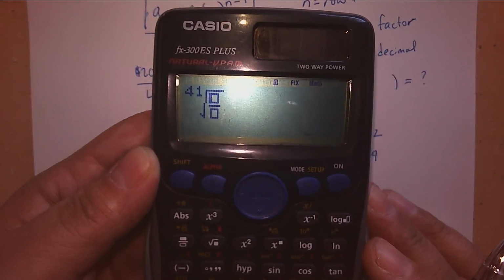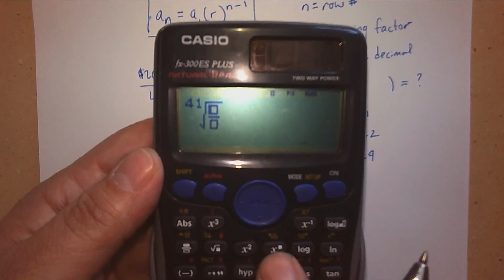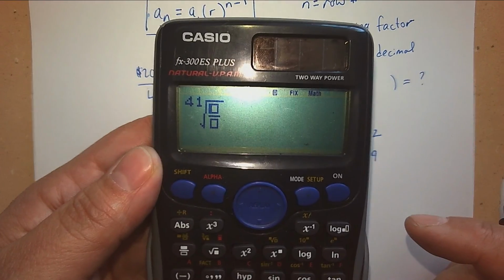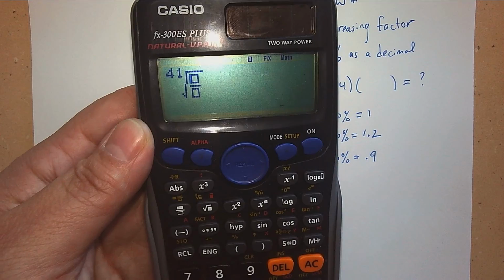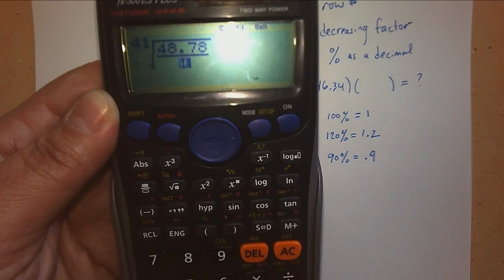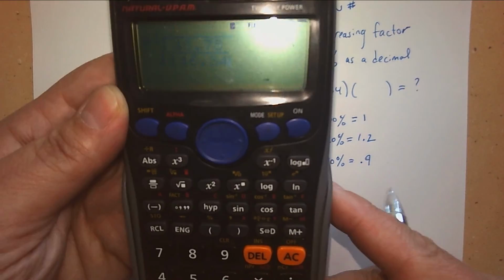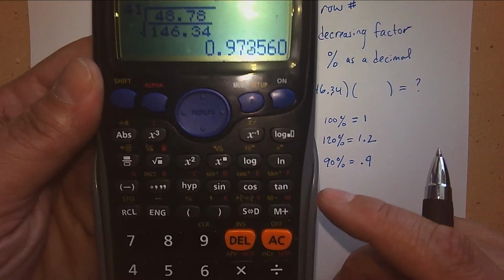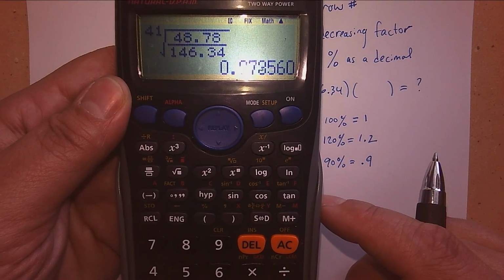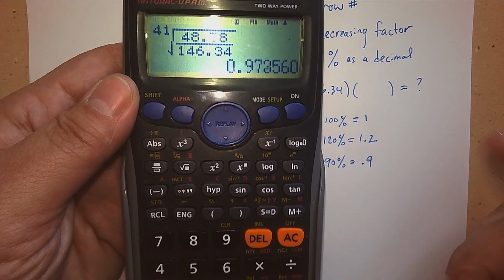You can see the screen. Go shift, and it's x to the square. Underneath, you're going to put 48.78, and in the denominator, 146.34. What ratio did we get? 0.97356.